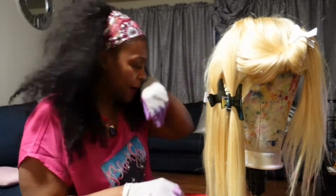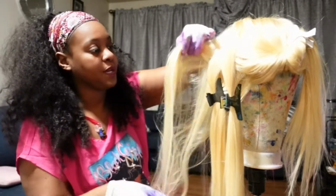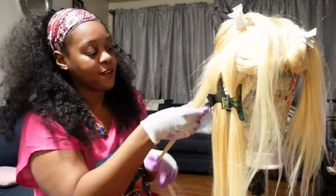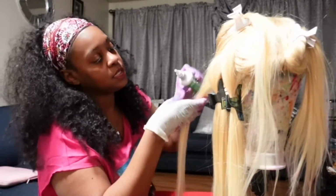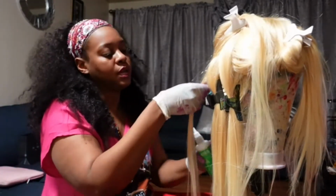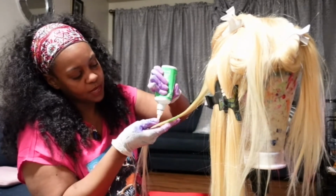So now we are going to do green, and I don't know how this green is going to come out because it's not an Adore green. It's unfortunate for me, Adore did not have a green that I found suitable for this look, so I had to use Kiss instead. So let's see. Okay, I'm not completely in love with it, but it'll do for the sake of this look.